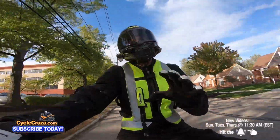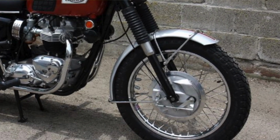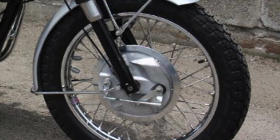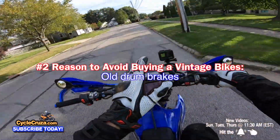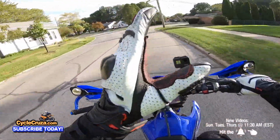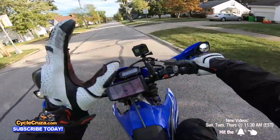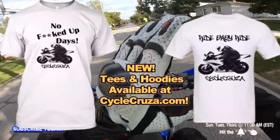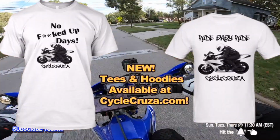Number 2 is that the vintage bikes have old crappy brakes on them. Okay, they got old drum brakes on them. And you want to be able to stop efficiently out here on the streets. Not saying the old bikes can't stop that good, but compared to these new bikes, they're terrible. And I don't want you having a real bad day if you can't stop fast enough, you know what I'm saying?